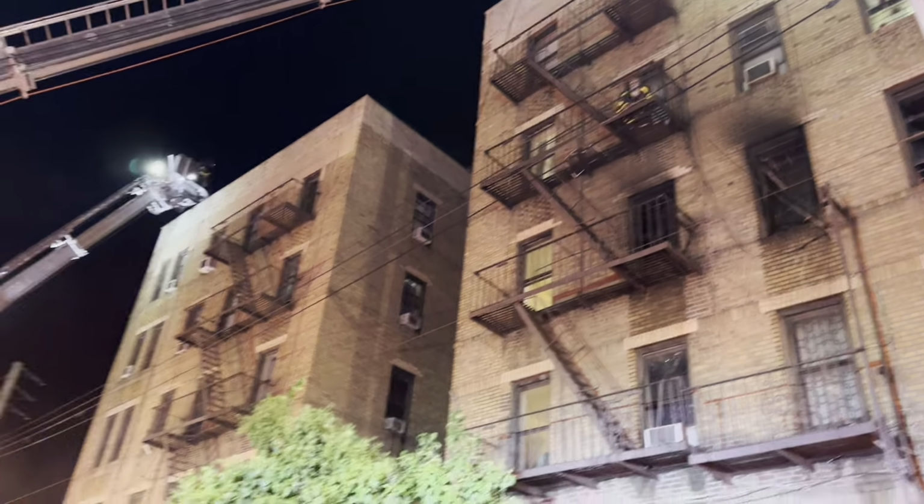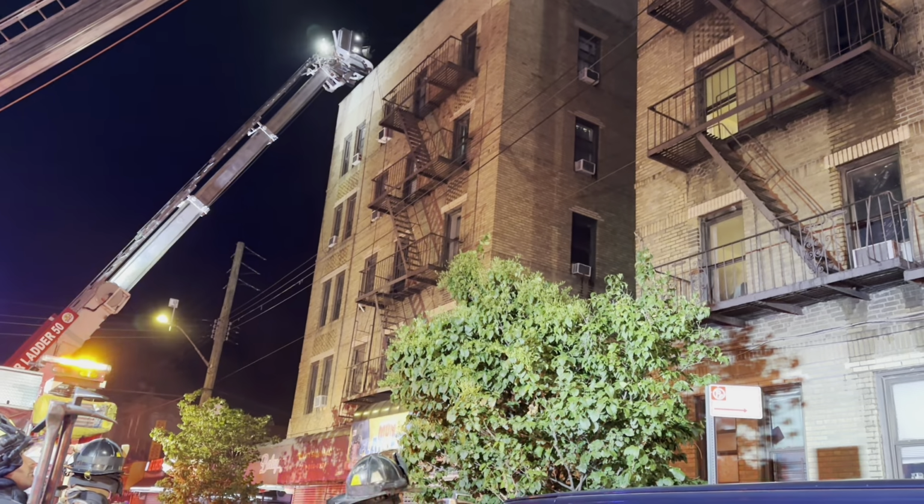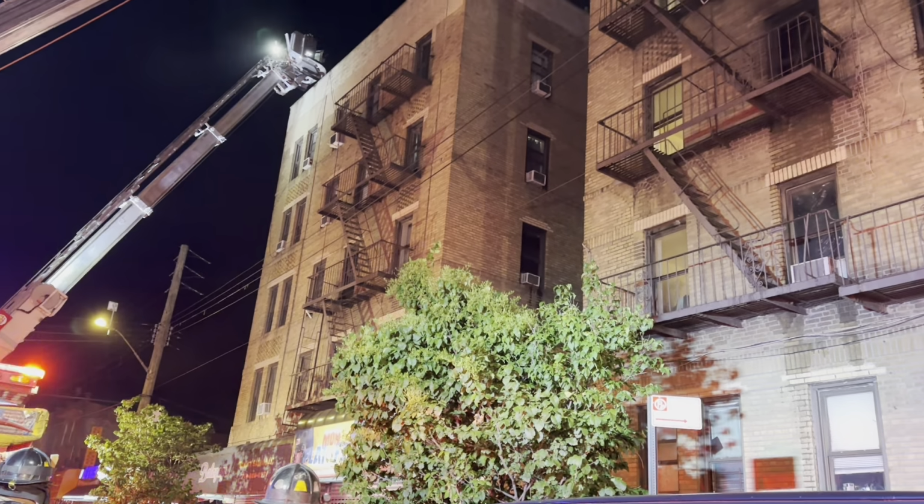Five-story H-type, we got some stores on the first floor.